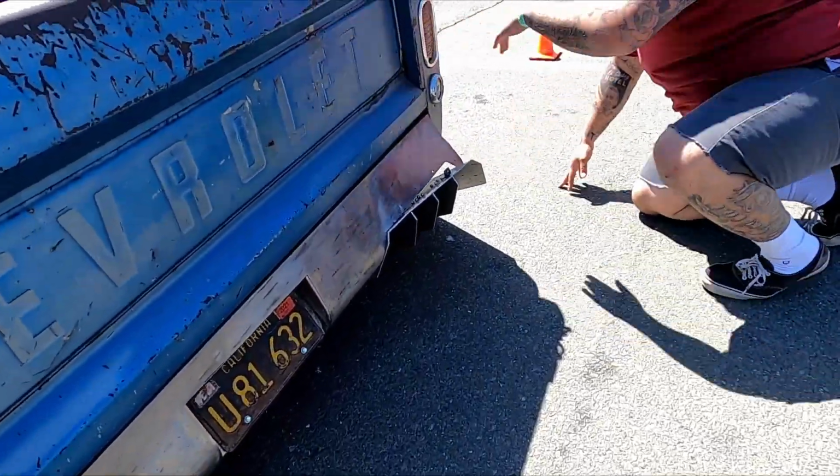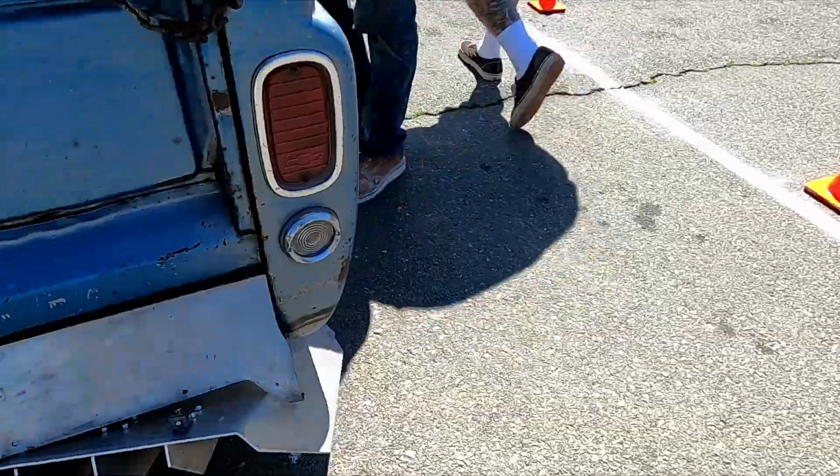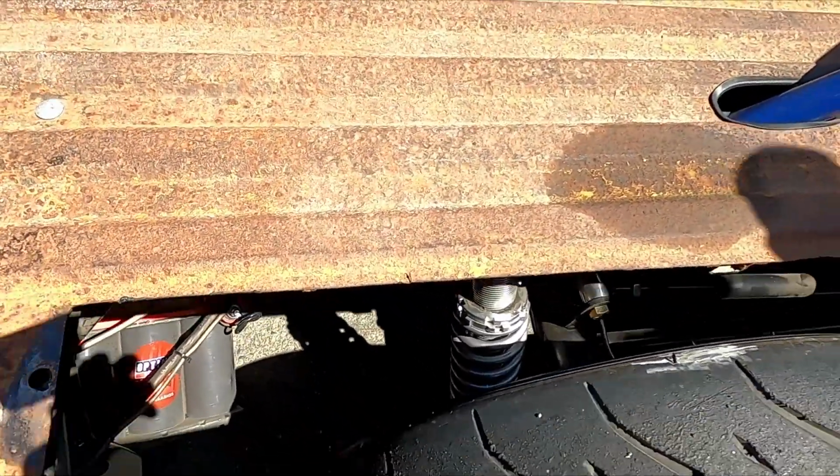Carnage, buddy! Carnage, damn it! Oh, we did it now. Wonder why it's a little loose. We're not using any of that. No. Look at that.